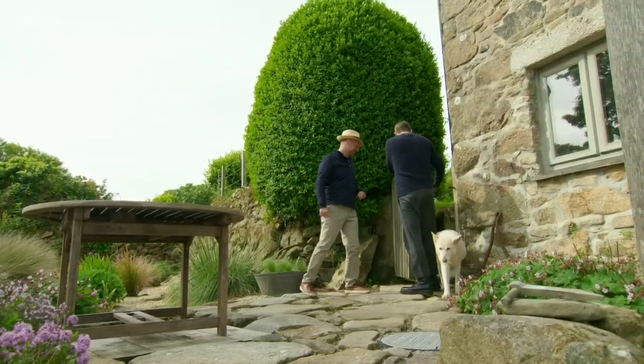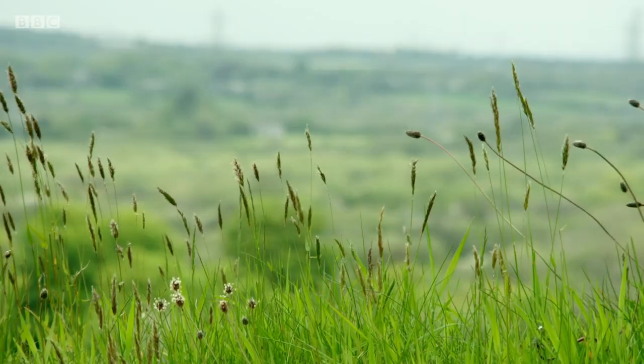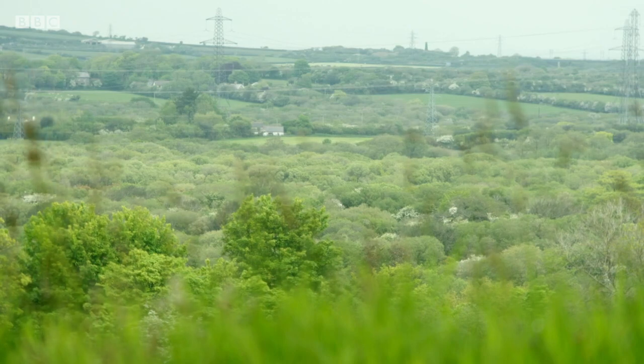They're dogs. There are dogs everywhere. What a stunning part of the world. It's absolutely beautiful here, isn't it? It's great, isn't it? So what's your connection to Cornwall?